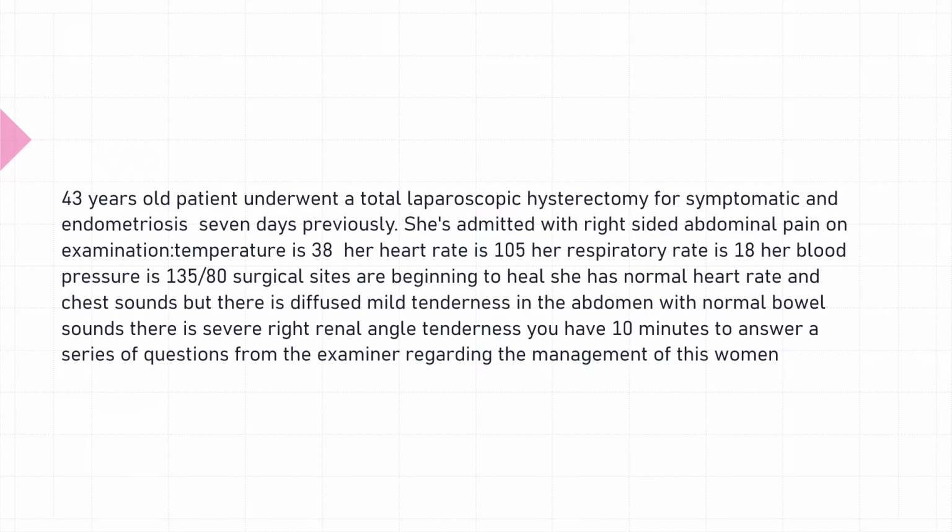The surgical sites are all beginning to heal. She has normal heart and chest sounds, but there is diffuse mild tenderness in the abdomen with normal bowel sounds. There's also quite severe right angle tenderness. You have 10 minutes to answer a series of questions from the examiner regarding the management of this woman. So you can pause the presentation here and just think about the case study.